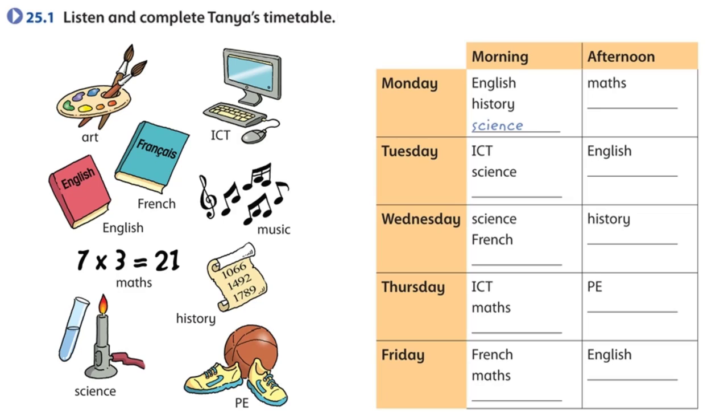On Thursdays, we have ICT, maths, and English in the morning, and we have PE and history in the afternoon. On Fridays, we have French, maths, and art in the morning, and we have English and science in the afternoon.